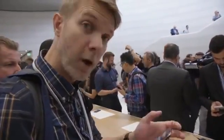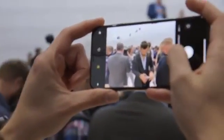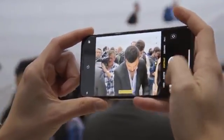So on the back, you've got dual 12 megapixel cameras. But Apple's done some of the machine learning work that Google's already done on the Pixel to make them faster and better. So if I open up the camera app here, you can see, of course, we can go into portrait mode here, and we'll take a picture. It's detecting his face here. We'll just take a portrait mode, or we can just do it myself.